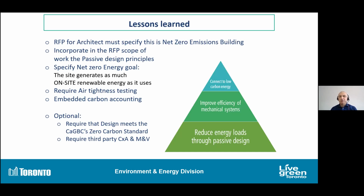And on the last slide, I just want to touch base a little bit on the lessons learned. It's no surprise to anybody here, but in this pyramid you have to start with reducing the energy loads through passive design. That's key for everything. Once you get the best envelope that you can, then we looked into heat pump systems or any heat recovery, any extremely efficient mechanical systems that further reduce the load. That allows us to utilize renewable energy or other low carbon energy that's available to us at that site to offset that energy.